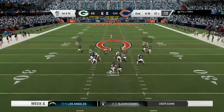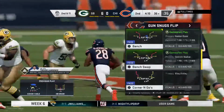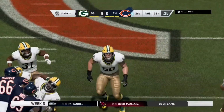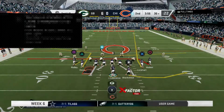Snap. They'll run it now out of the gun. And they see right through that defensively as he'll be hit and taken down in the backfield. You mentioned very early on the need to establish a running game for this young QB. They really haven't been able to do that, though, in the first half. So that means what at halftime?